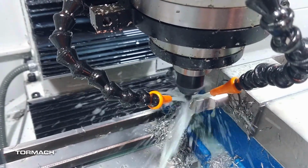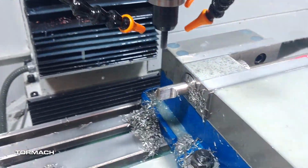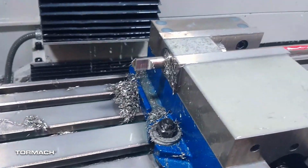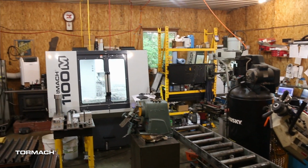The first thing I did was make a fixture to hold 12 parts at a time, and now I can do a whole year's worth in about a day, day and a half. So that kind of opened up, wow, what else can I do with this machine? And then once my customers found out that I had CNC capability, now I have two CNC Tormach mills, and they're busy pretty much whenever I'm working in the shop. For the most part, they're both doing something.